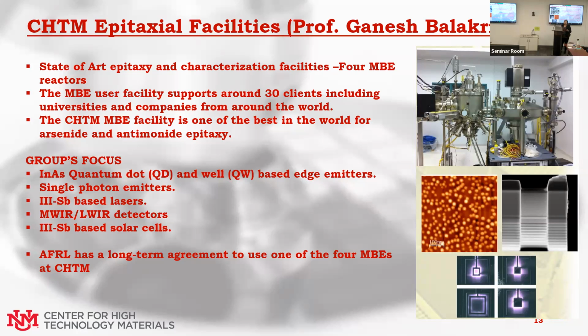They also do 3-5, or here Sb means antimony, so 3-antimony based lasers. They do mid-wave and long-wave detectors. These are IR detectors. For example, mid-wave is very important because mid-wave is how we as human beings, or as living beings, project. If you look at night vision goggles, the wavelength that you are seeing is called mid-wave. Long wave and very long wave is used for space applications, where they do deep space imaging. So that's what these IR detectors are used for.